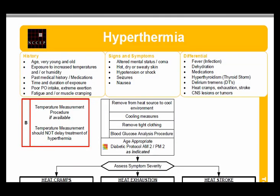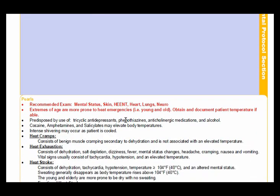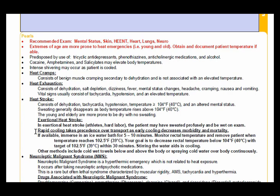Next item is TE4, hyperthermia. This is just a reminder here in the pearl section. As is mentioned here, rapid cooling takes precedence over transport, as early cooling decreases morbidity and mortality. Again, the goal temperature is about 102.5 degrees Fahrenheit. The thought is take whatever steps you can to try to cool them down as soon as possible until you get to that point prior to taking the efforts of initiating transport. Those methods could be preferably an ice water bath that you may have some difficulty obtaining. The other option is cold wet towels below and above the body, or spraying cold water over the body continuously. Of course, taking the truck temperature down as low as you can also would help.